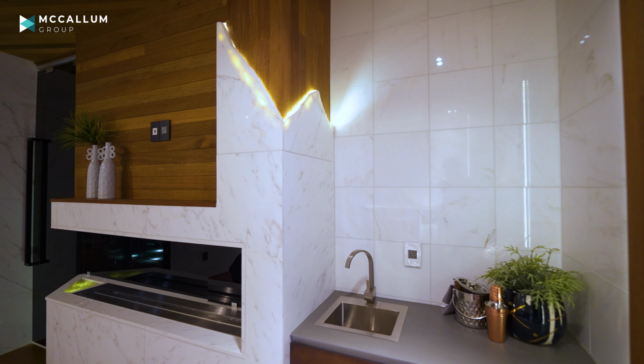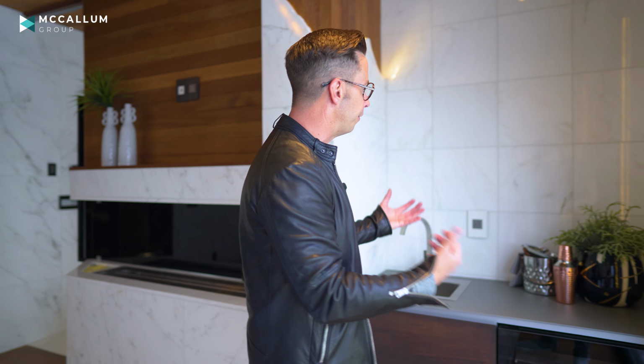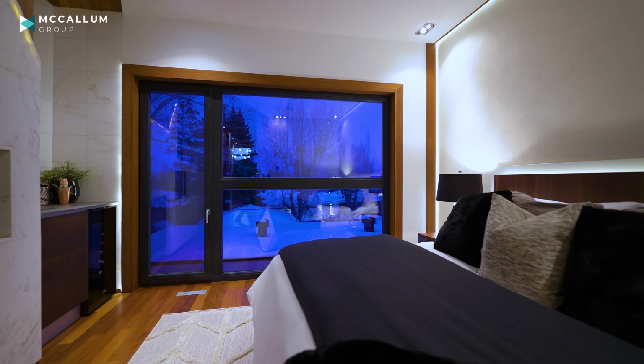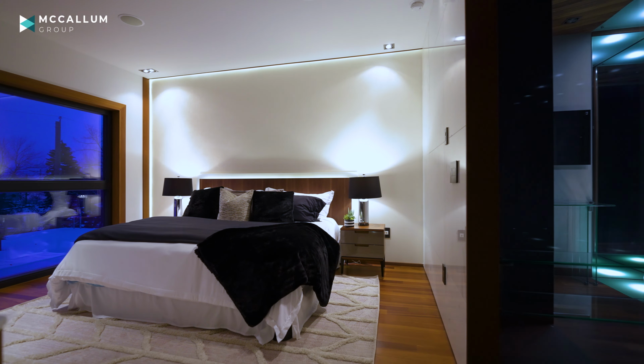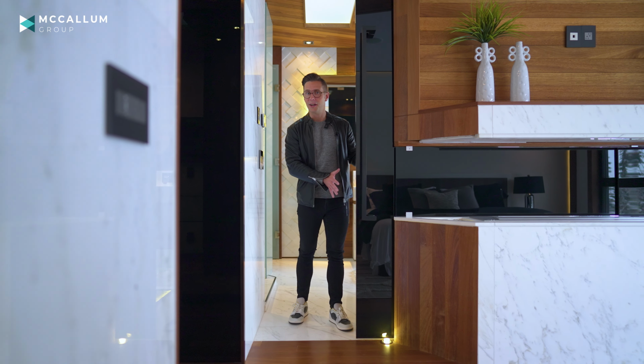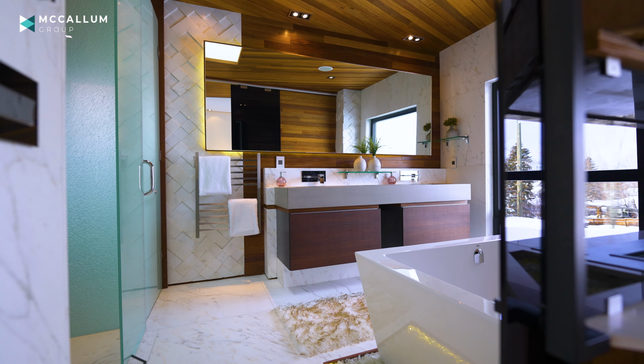This little coffee bar here is also super practical. You don't have to run down to grab a water or have your coffee. Start your day right here, maybe do some yoga and look out over this massive window to the east and the rising sun. Once we slide away this glass partition, you enter into this ensuite space and those custom details continue.